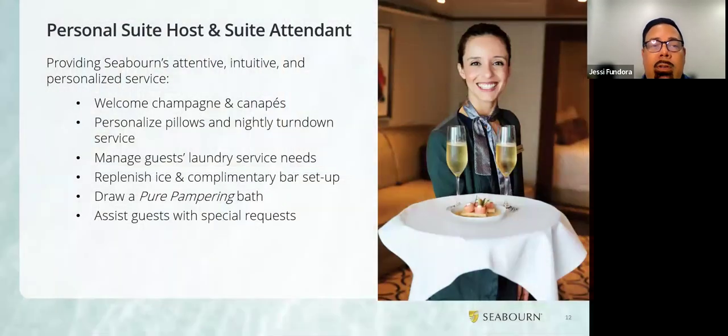We also have a personal suite hostess and attendants that will greet you. And this is in every category from window all the way to the winter garden. So you have two, a hostess and an attendant that will greet you when you board the vessel. They will be able to do any type of service that you request them to do. They'll replenish your ice. They'll draw your bath. If you want to have a snack every day at 2:30 of some chips or whatever it is that you like, you let them know, and they will be your go-to team that will be working with you during the course of your cruise on board.